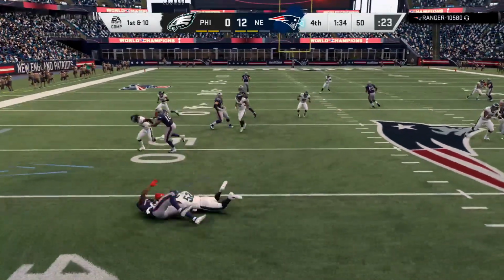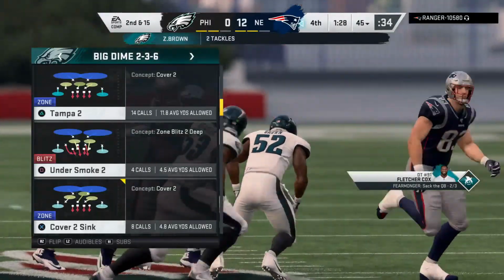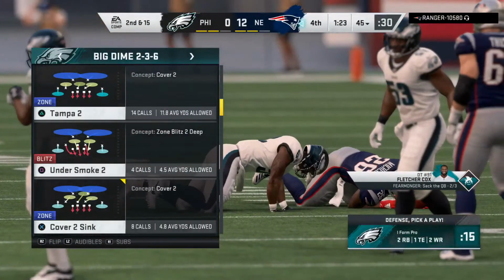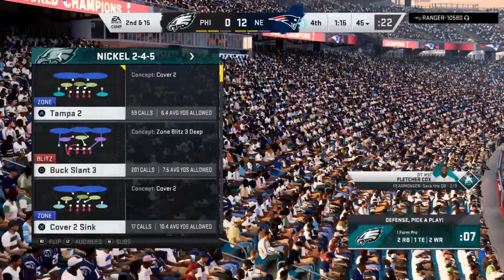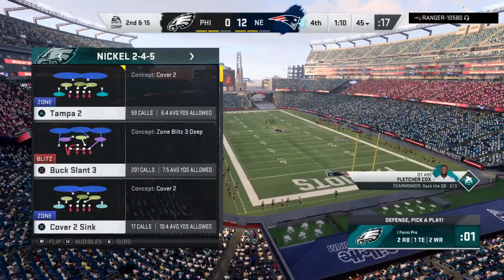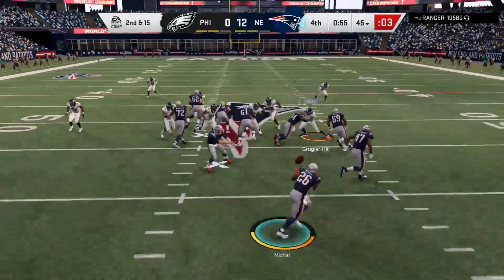On first down, Michel. And I think this defense knew what was coming as he is smothered behind the line. So a loss of 5, and it'll be second down. Second and long, but you've got to figure this almost certainly another run. Again, it's Michel.